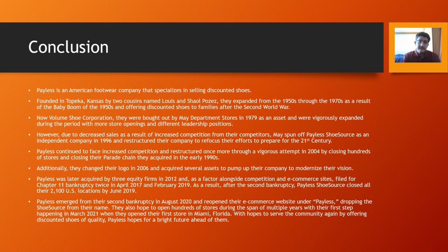Payless continued to face increased competition and restructured once again through a vigorous attempt in 2004 by closing hundreds of stores and closing the Parade chain they acquired in the early 1990s. Additionally, they changed their logo in 2006 and acquired several assets to pump up their company to modernize their vision. Payless was later acquired by 3 equity firms in 2012 and, as a factor alongside competition and e-commerce sites, filed for Chapter 11 bankruptcy twice, respectively in April 2017 and February 2019. As a result, after the second bankruptcy, Payless ShoeSource closed all of their 2,100 U.S. locations by June 2019. Payless emerged from their second bankruptcy in August 2020 and reopened their e-commerce site under Payless, dropping the ShoeSource from their name.